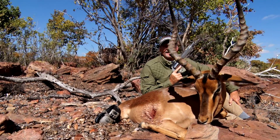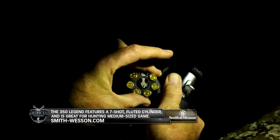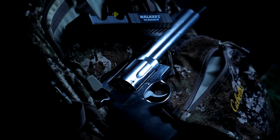So when I was in a recent conversation with Smith & Wesson, they said, hey, we're getting ready to release the 350 Legend in an X frame. What do you think? Are you interested in spending some time in the field with it? My answer was immediate: absolutely, can't wait.